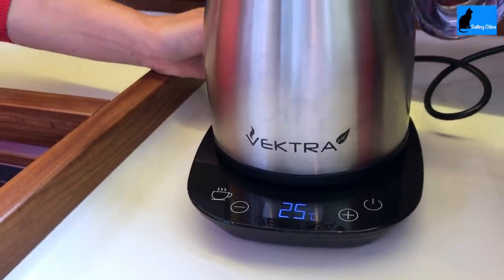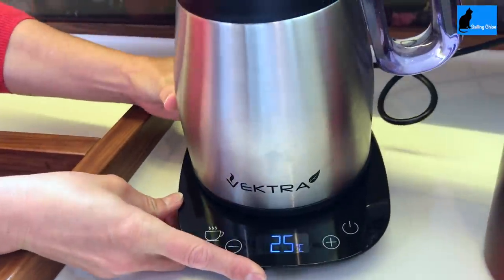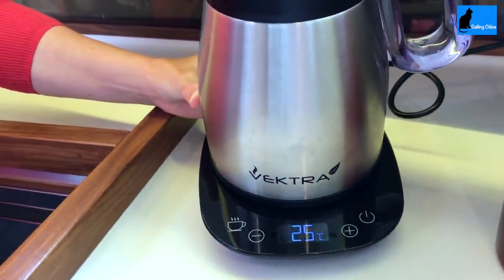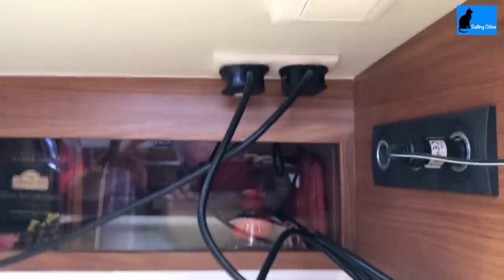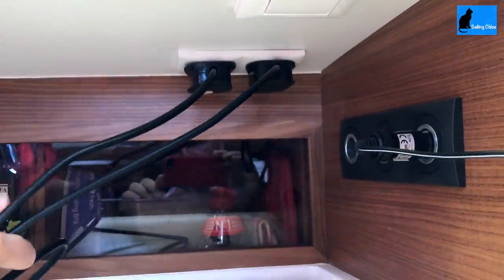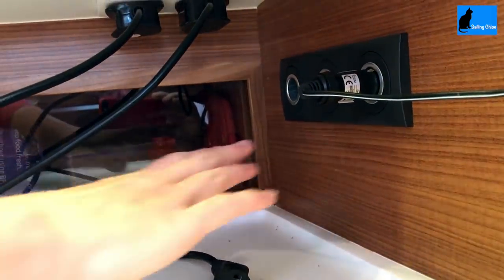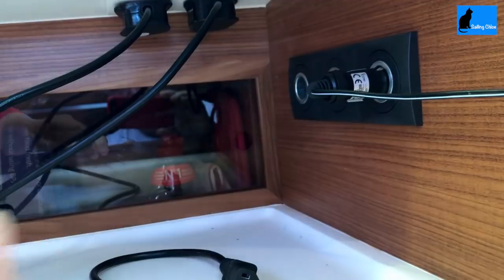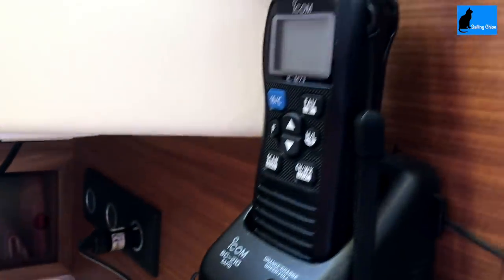We especially like the efficiency of the Vector hot water kettle because it's insulated and you can dial in the temperature that you wish. We also have some more electrical outlets at the end of the galley, 2 240 volt, one for the kettle and the other one we use for the pressure cooker. We also have an array of 3 12-volt outlets, and it's a handy spot to charge up our handheld VHF radio.